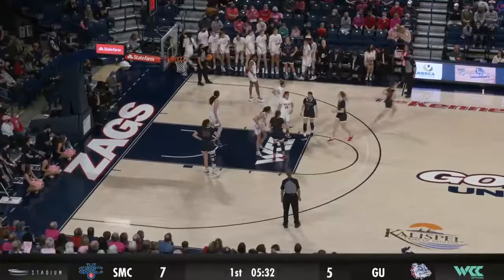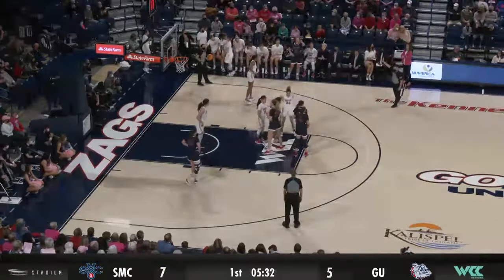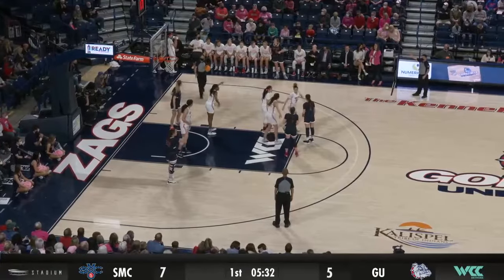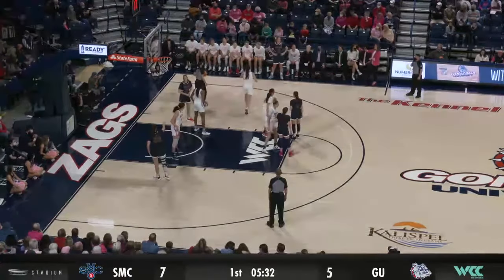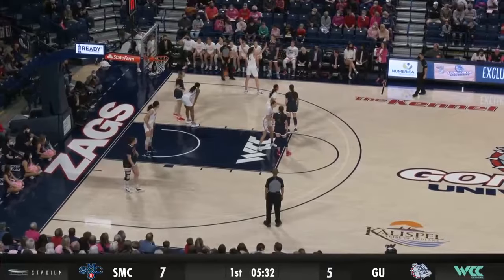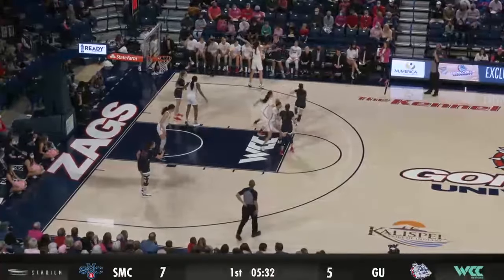Let's just shout out that Zag defense real quick. Did you know they're first in the conference in scoring defense with 55 points? And their last few, I want to say eight opponents, they've been able to hold them to fewer than 60 points. So this Zag defense has been phenomenal all year, and it just keeps getting better, and they keep showing us what they can do.